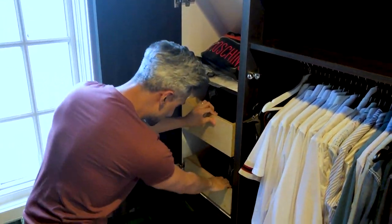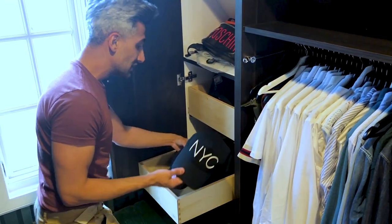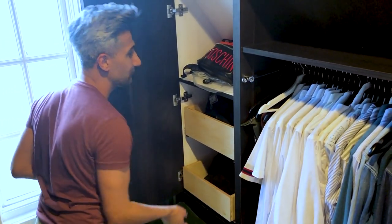I keep my hats. You've seen me wear this on the show before. So yeah, I keep my hats and stuff all in here. There are so many pieces in here that I love. I'm gonna show you some of my favorites.